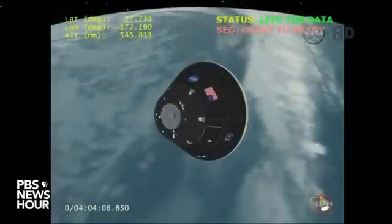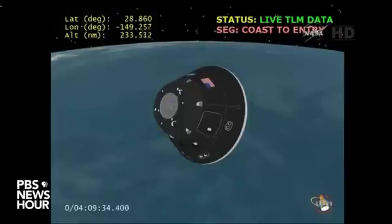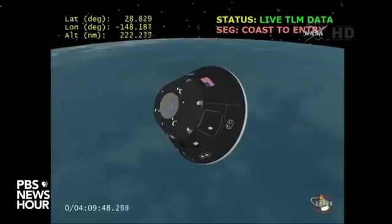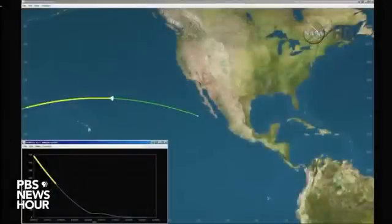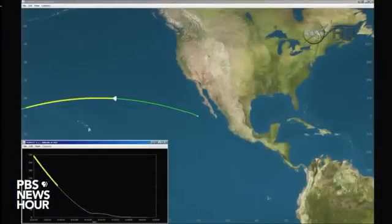Nine and a half minutes until entry interface. Launched from Complex 37 at the Cape Canaveral Air Force Station 4 hours 10 minutes ago, Orion is now less than 14 minutes from its return to Earth, anticipating the succession of events that will begin 3.5 minutes from now at the point of entry interface, where Orion will reach a velocity of some 20,000 miles an hour, some 84% of the velocity that a spacecraft would encounter on a trip back from the moon.